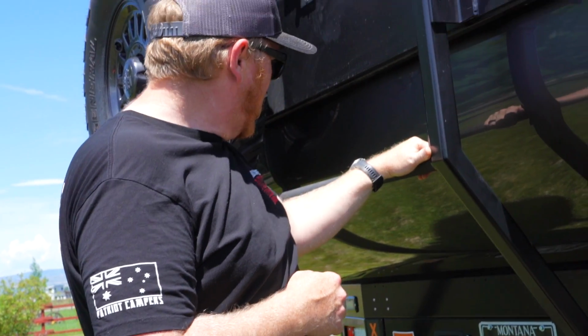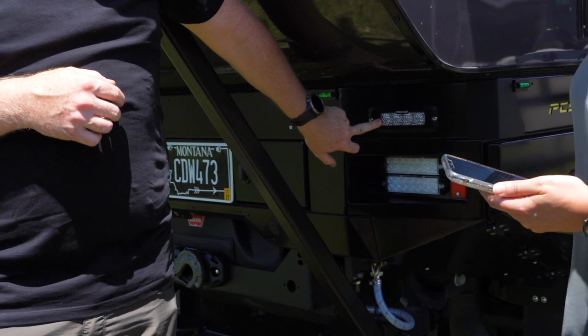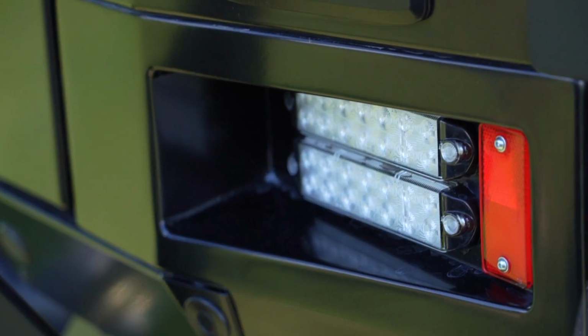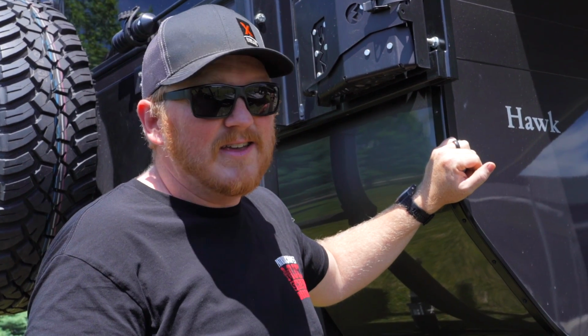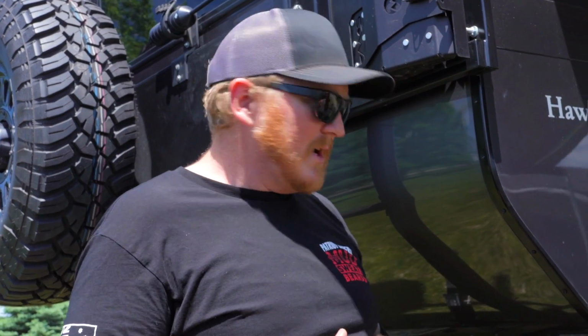That's about it. Back here we wired in scene lights and reverse lights. I wanted to make sure I had a ton of light back here when I was backing up, so that I can protect these corners. If you smack a corner in the woods with this, that's a sad face day. You don't want that to happen. So I wanted to give myself all the light possible.